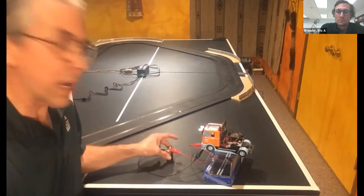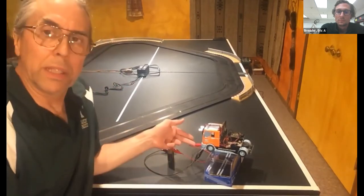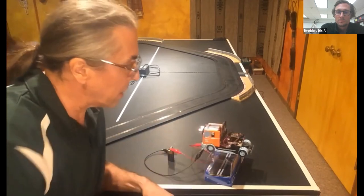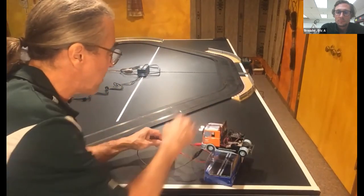I have a 9-volt battery here that you can see momentarily will be hooked up to the leads of the track that send power to the system. And I've got a battery there that's powering the microprocessor. Okay, so let's hook her up and see what happens.